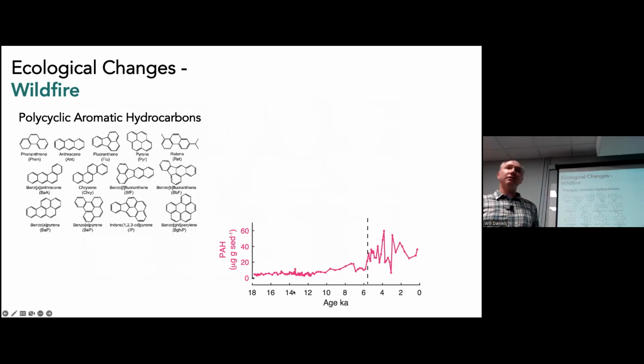So here are the data from Lake Hill. Here's age on the x-axis from 18,000 years ago up to present day on the right. And here's the concentration of PAHs, micrograms per gram of sediment. And this dashed line here represents the time of mammoth extinction. So based on this graph, we might infer that the extinction of mammoths was associated with a rise in wildfires. I would have a caution on that, though.